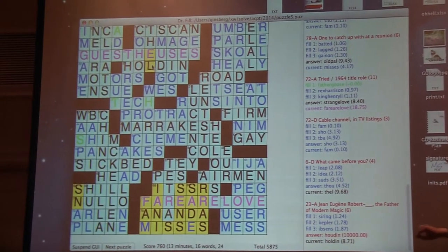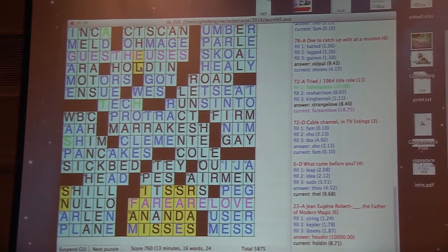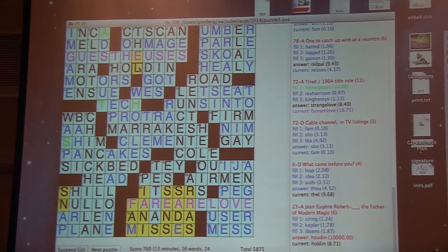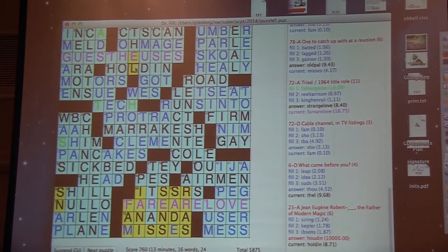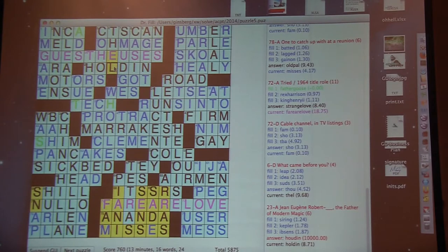Well, this is Jean-Eugène Robert Houdini, and it's hyphenated. So the Houdini part, I did not think, this is my fault as a programmer, I didn't realize that was an independent word that could stand on its own, so Houdini doesn't appear in the database. If it did, the northwest there would have flipped, because this, again, was very close. It really didn't like the solution I had, but it thought Houdini was even stupider.